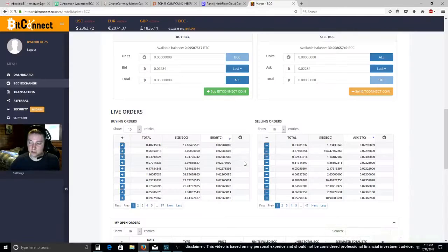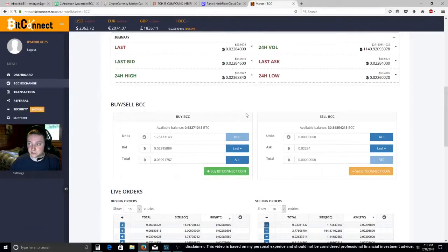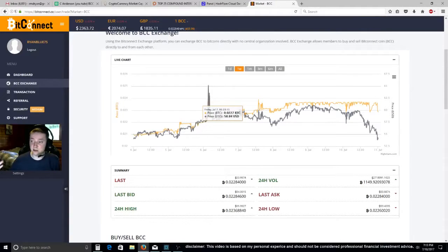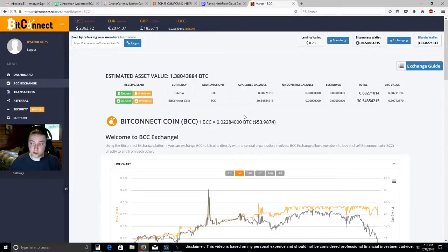Basically what I'm doing is I'm using their exchange. If you're new to BitConnect, they have their own exchange and their own cryptocurrency. They are, where are they at here? Number 11, almost in the top 10 of cryptocurrencies right now. $370 million market cap, 53.97 is the current price. And on their platform here, we earn off of the volatility of Bitcoin by doing a loan where you lend out to their trading bot that they have, which earns money based on the fluctuation of the price of Bitcoin.